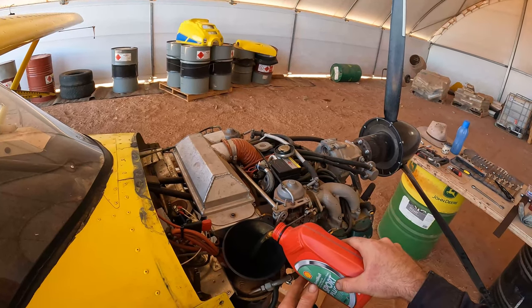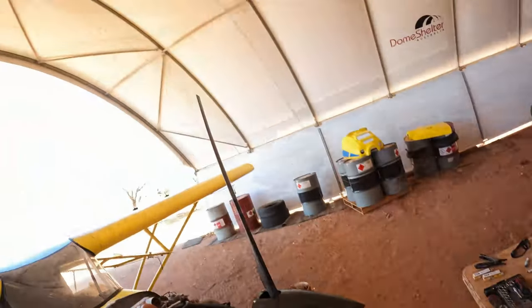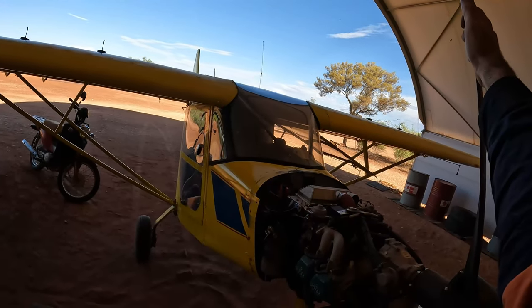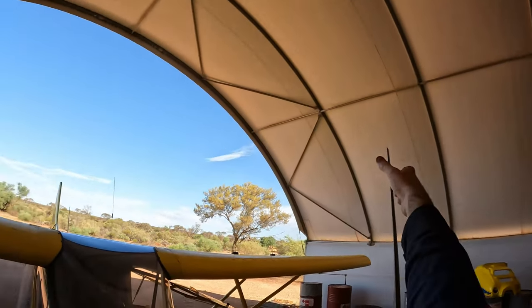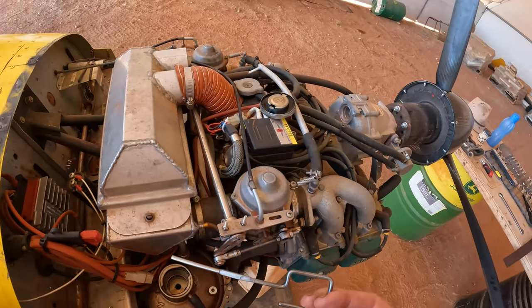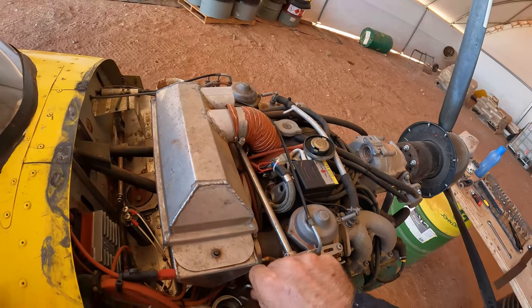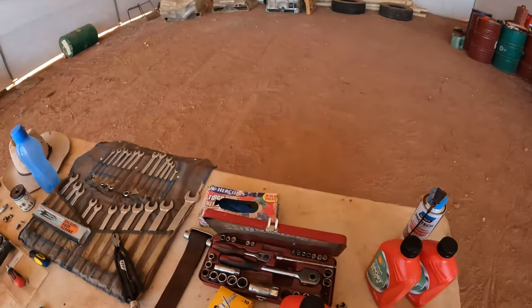Mil of this one. And then we'll do a quick burp. So again, we're out of the line. Keys are out. Magnetos are off. Just on the base of the stick, and dip it again. Around halfway. So we can put another 50 or 100 mils in.